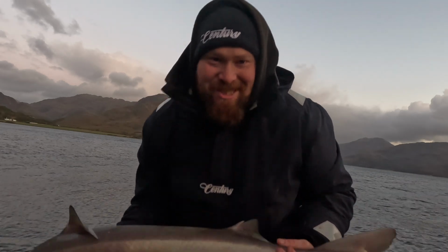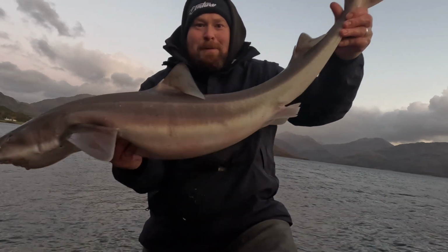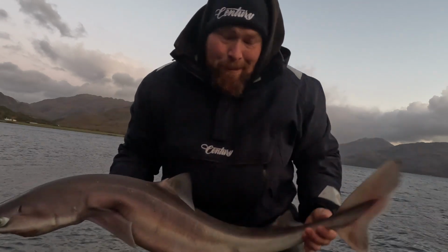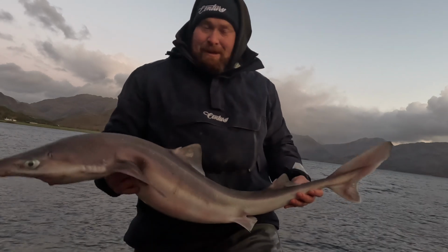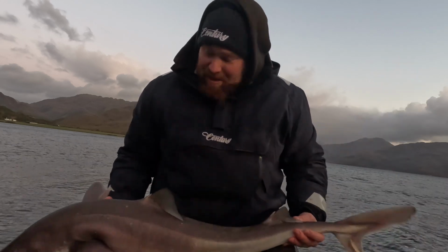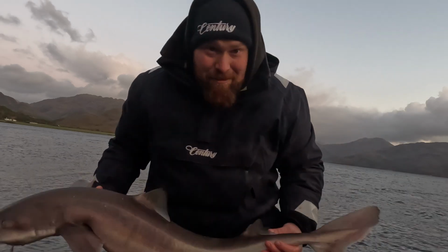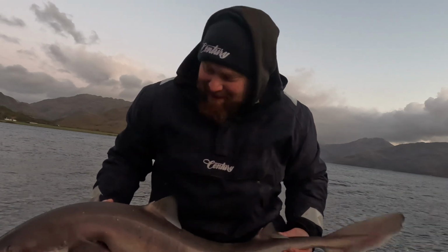First cast, first fish. Hopefully it's not the curse. So, nice, 14 pound 10 ounces. It's a new PB for me, so I'm absolutely over the moon with that. Only just a PB though, so hopefully there's a few more of these. Danny is into getting a bite there. Hopefully it's a nice spurdog frenzy.